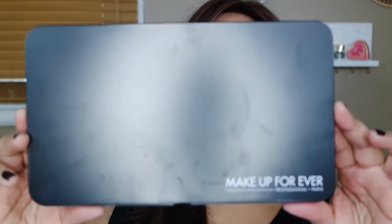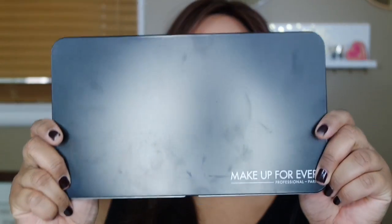They had their tin magnetic eyeshadow palettes. I'm just gonna cover my face here. They had them in different sizes, really small ones. I think this is the biggest one, and this was $11, $11.50, something like that. I got it because I just love how weighty this is and how substantial this feels, and the price was really good, so I got these two things at Makeup Forever.